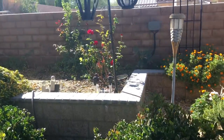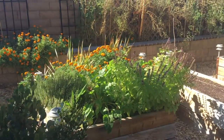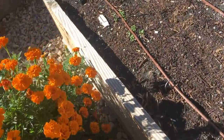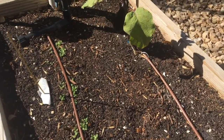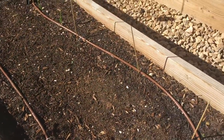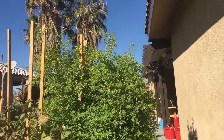There's some roses. I always have roses right before Thanksgiving. My arugula is coming up. There's an eggplant there. And then the only thing else that shows up in this bed are the green onions. You can see the tomatillo.